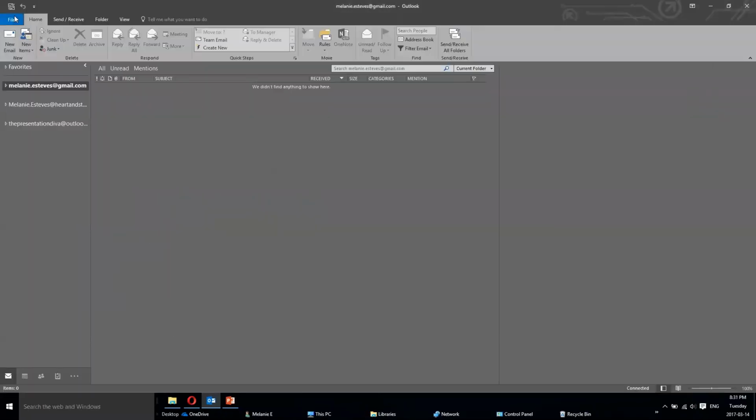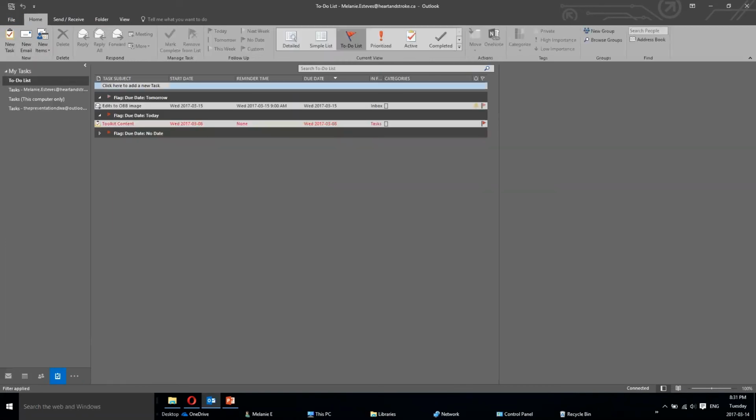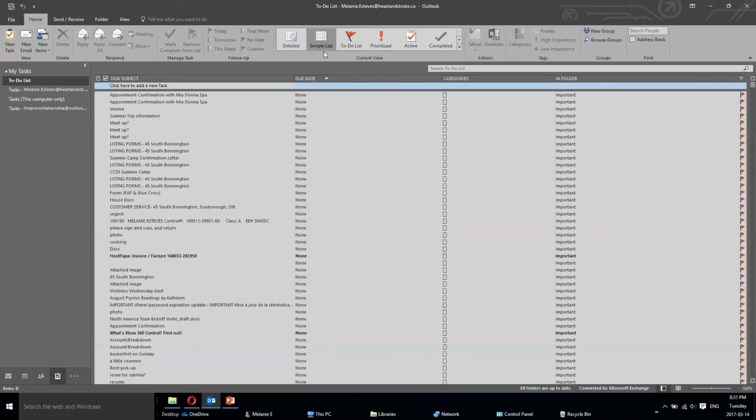Great. So I'm going to move back over into the main email zone. So let's talk a little bit about tasks. Now you'll see here, we're going to go into this area. Tasks are basically like to-do lists, right? So you can create tasks within emails. You can create your own sort of task list.